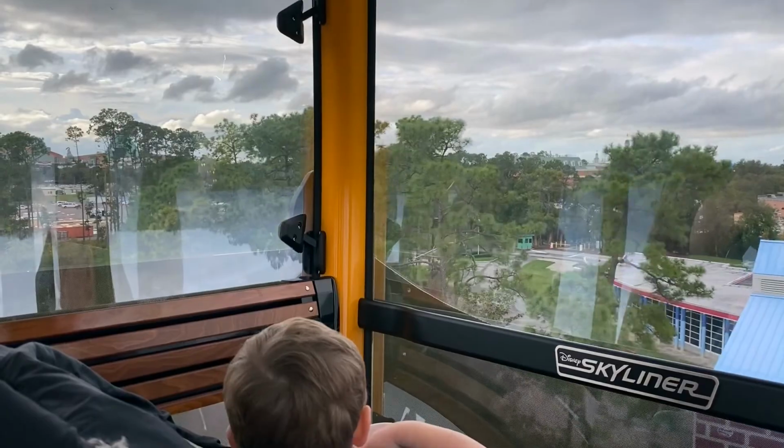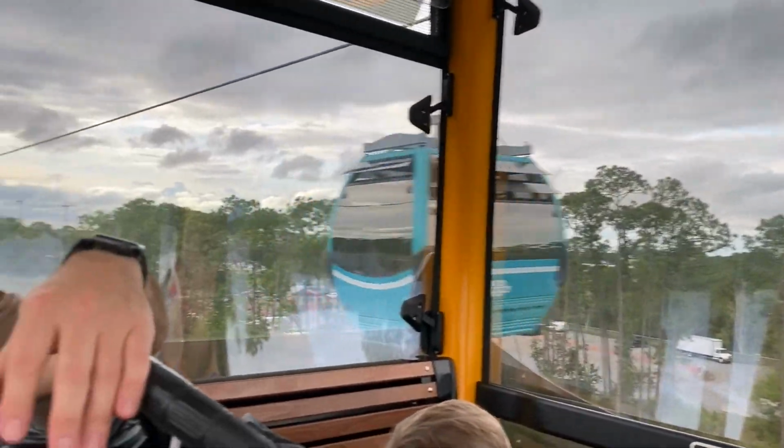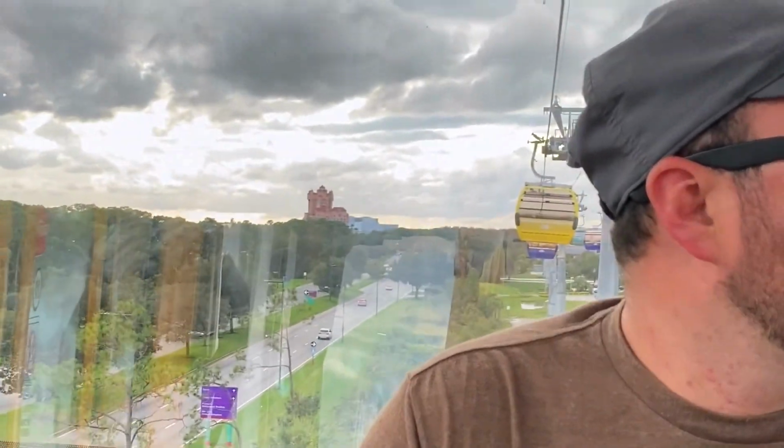We found ourselves heading out to Epcot pretty regularly at night, even if we weren't planning to, just to grab a couple hours, because it's just so simple with the Skyliner right there.